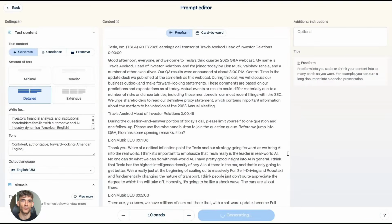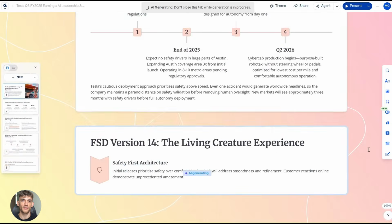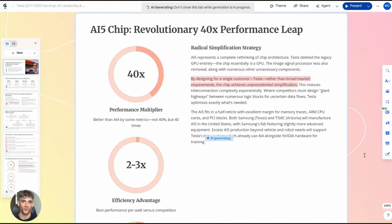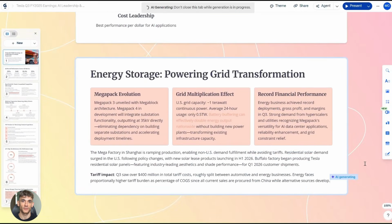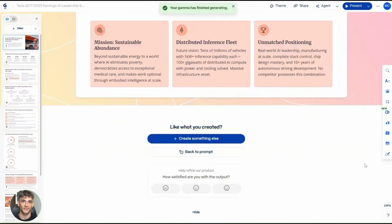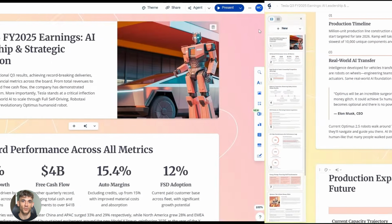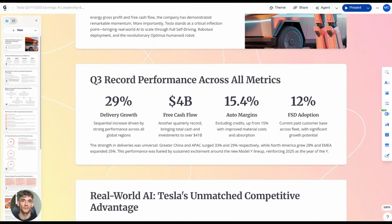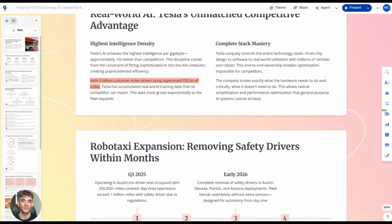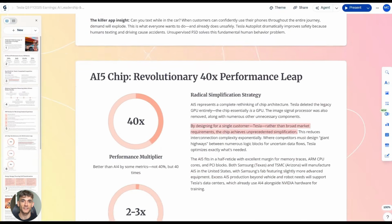And here's something even cooler. Gamma has brand intelligence. You can upload your brand guidelines once, colors, fonts, logos, tone of voice, and the agent remembers it forever. Every time you create something new, it automatically uses your brand style. No more copying and pasting your logo onto every slide. No more manually changing colors to match your brand. It's all automatic.